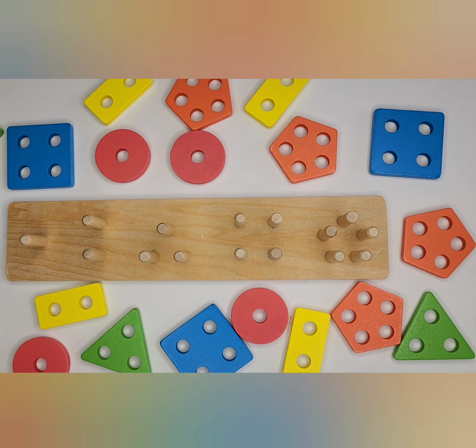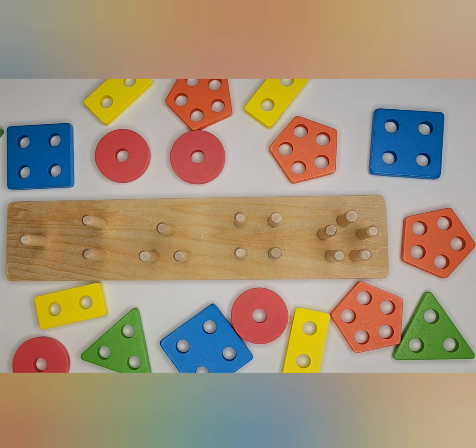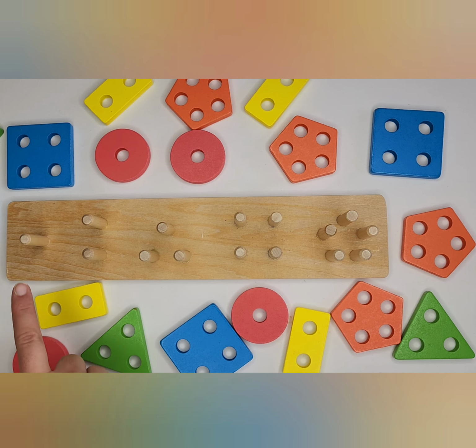Hello learners, today we are going to learn colors, numbers, counting and shapes. So are you guys helping me to sort out the shapes? So let's count first. One, two, three, four and five. So let's do number one.